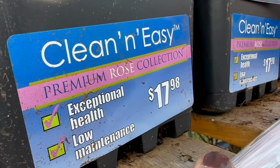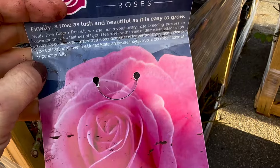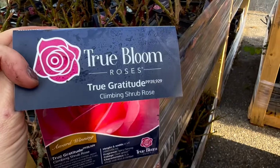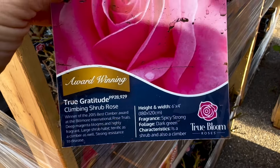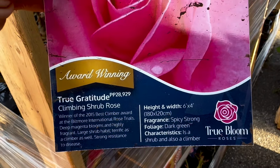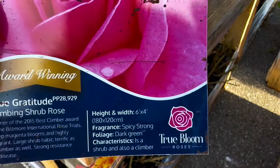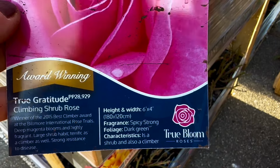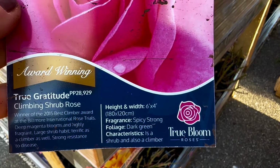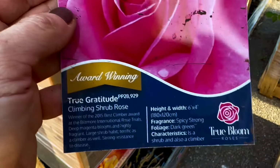$17.98. Exceptional health, low maintenance. The next rose variety by True Bloom Roses is the True Gratitude Climbing Shrub Rose. Height and width 6 feet by 4 feet, 180 by 120 centimeters. Spicy, strong fragrance, dark green foliage. Characteristic: it's a shrub and also a climber.